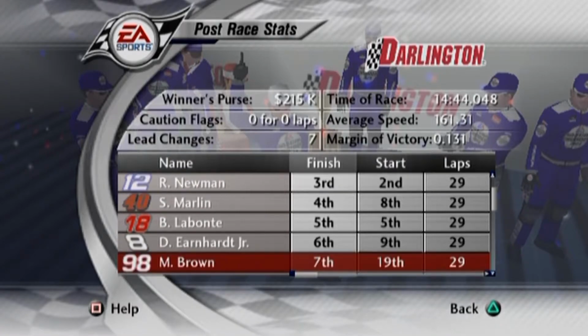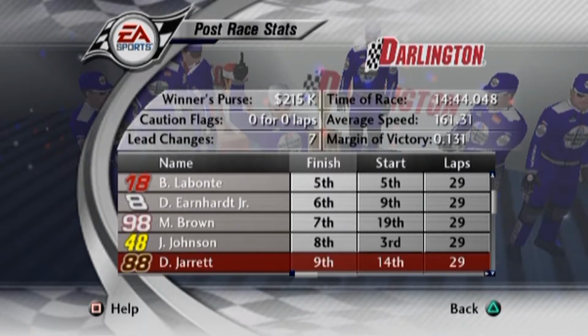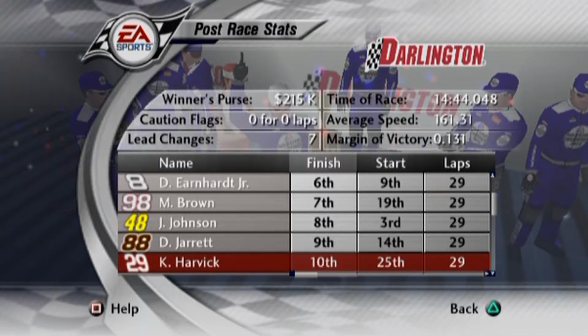6th is Dale Earnhardt Jr. 7th is Mike Brown. Told you, man. I'm telling you, man. Steady top 10s. Give it up for Mike Brown. Shout out. Jimmy Johnson in 8th. 9th is Dale Jarrett, and rounding out the top 10, his former teammate, Kevin Harvick.